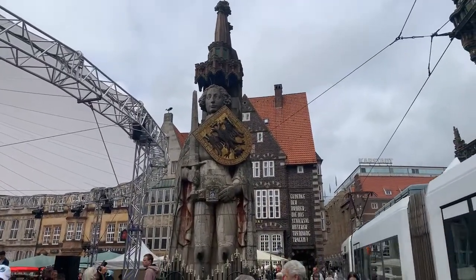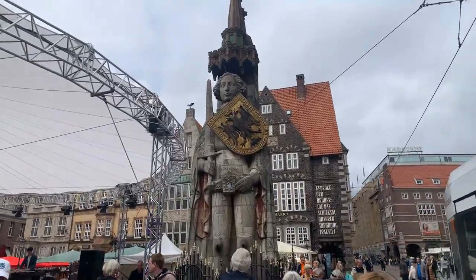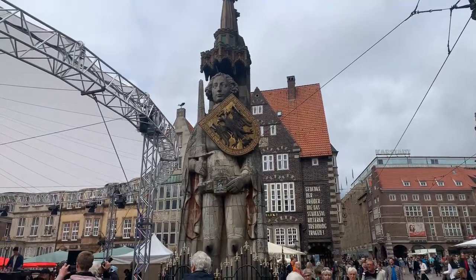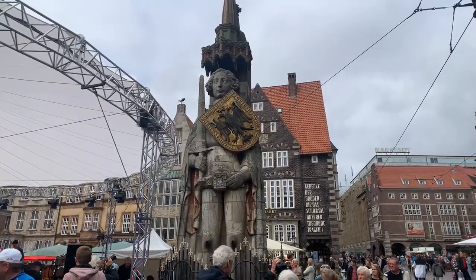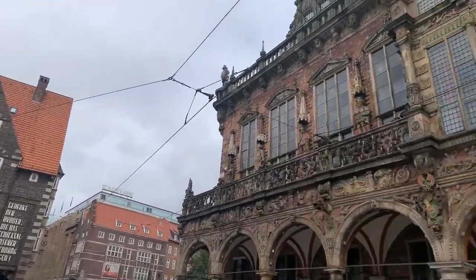And it's just a symbol of the protection of the free spirit, of the liberty of Bremen. So he is protecting the liberty of Bremen. The Bremer Roland, next to the City Hall.